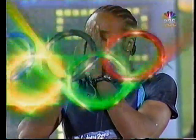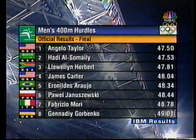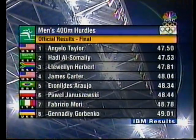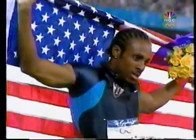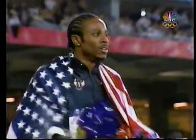Angelo Taylor wins the gold in 47.50. James Carter finished 4th. And what about that hurdling hotbed? Southwest DeKalb High School in Decatur, Georgia. Angelo and Terrence Trammell, teammates there. Trammell won silver in the 110-meter hurdles. And we'll hear from Angelo Taylor when we come back. Also, Marion Jones in her attempt to qualify for the long jump final.